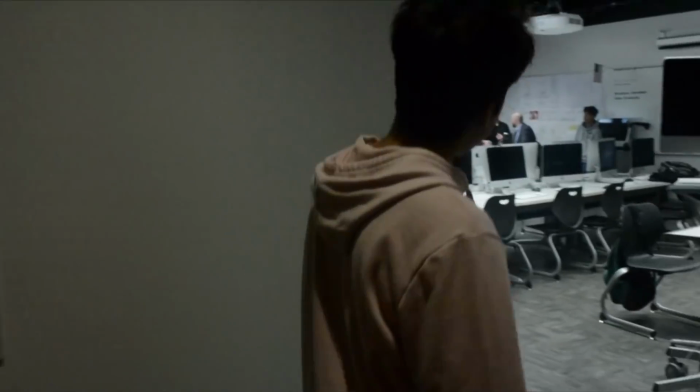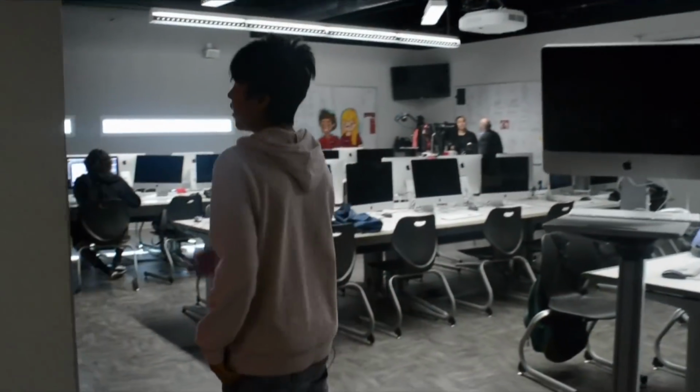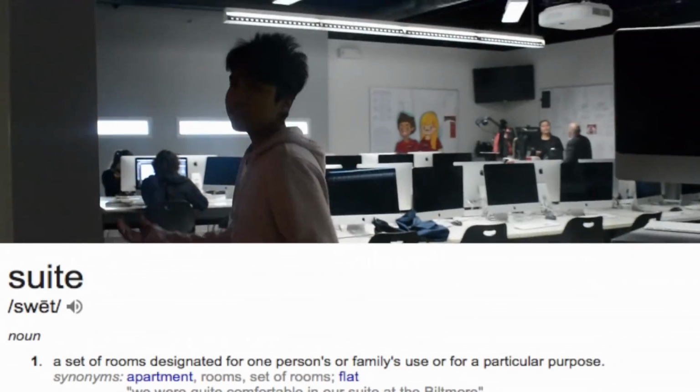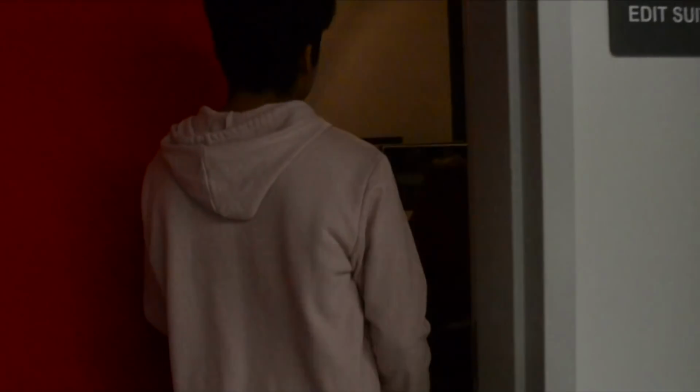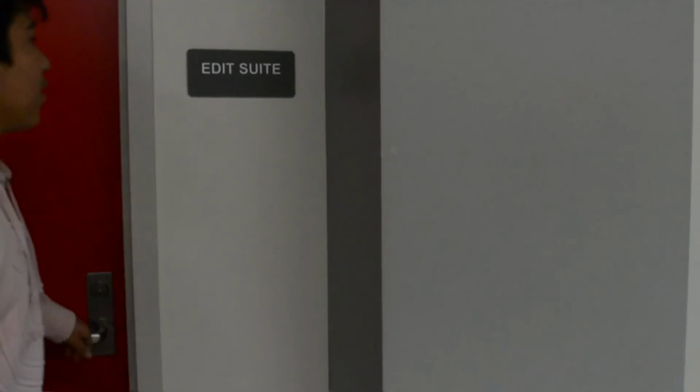Right here we have the edit suite where you edit stuff. You know, it's something simple. Oh, we got people working here. Oh, we can't be here. So that was the edit suite.